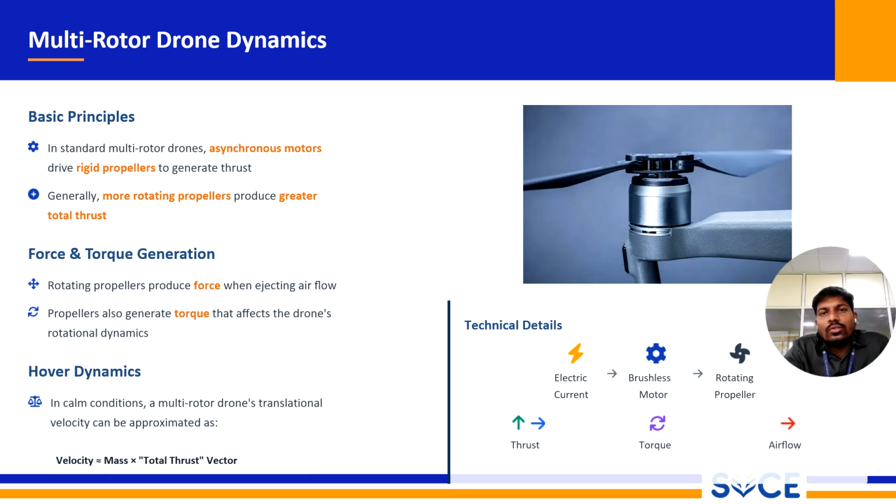Thrust is the key to appreciating the incredible engineering that makes these machines agile. It is a beautiful dance between simple mechanical principles and highly complex electronic control. Let's start with the basic principle. At the heart of every multirotor drone is a synchronous motor, more commonly known as a brushless motor. These marvels of modern engineering are capable of spinning at incredible speeds with high precision and efficiency.